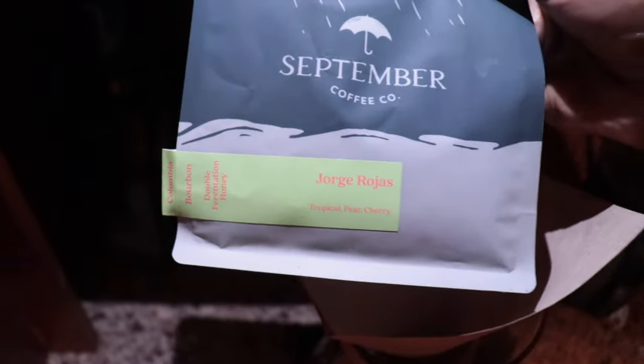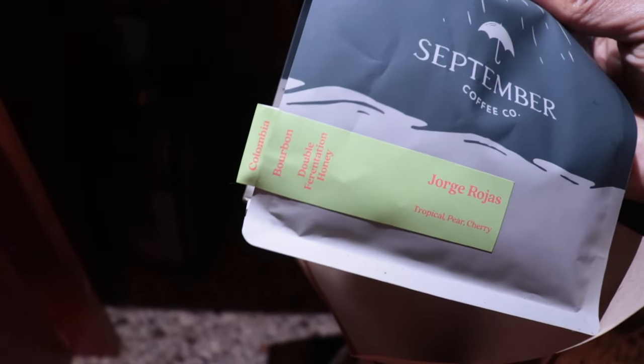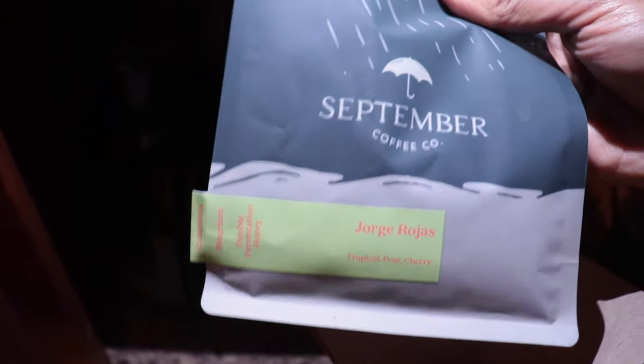All right, that was loud and long, but by the way, this is what we're rocking with today. September Coffee Company. We got the Jorge Rojas from Colombia, the bourbon coffee, double fermentation, honey process, absolute fire. It's got those tropical notes, man, flames. But as I was saying, whenever I'm, and we need to refill the water. This is going to take a second.